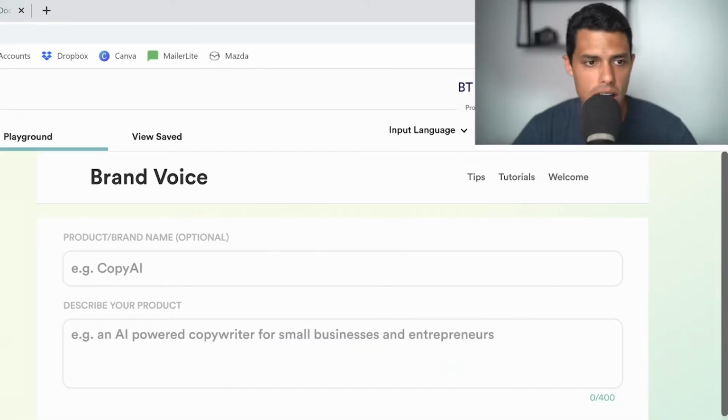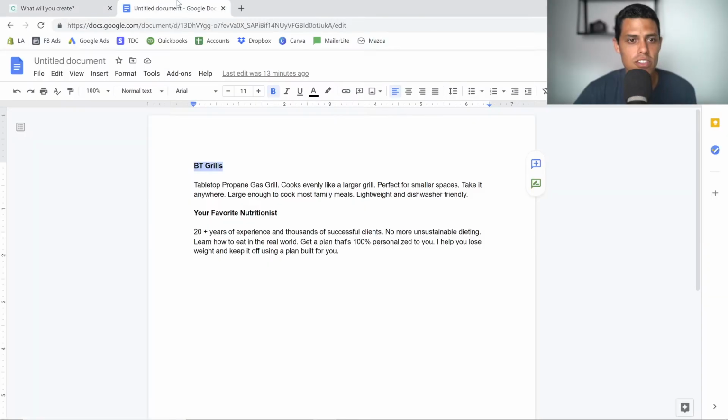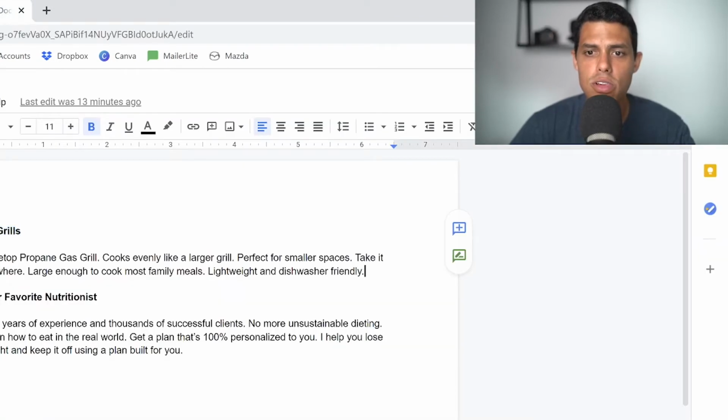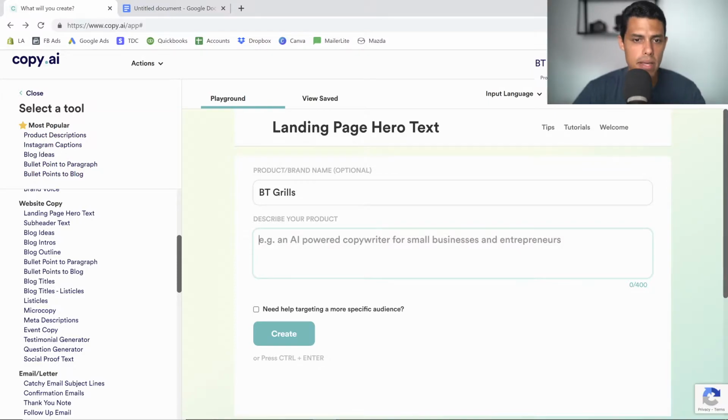The first option that we have is landing page hero text. So for this one, we'll copy the actual name of the business, BT Grills. And then for the description, we have a few lines describing our main product. So we go ahead and paste it right here.